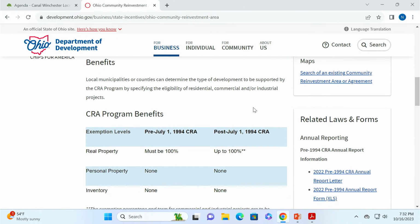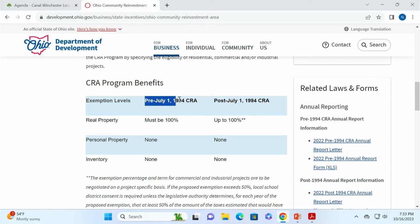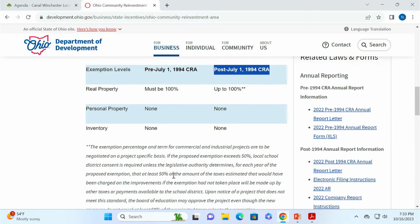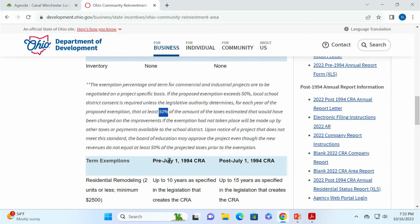The only thing that school districts have is pre-July 1, 1994, any abatement had to be 100%. Since then, they changed the law and said it can be up to 100%, and anything that's abated over 50% has to be approved by the Board of Education. So in 8 years that I have been here, we have had 2 CRA properties come to the board where they've asked for approval, that being the city.